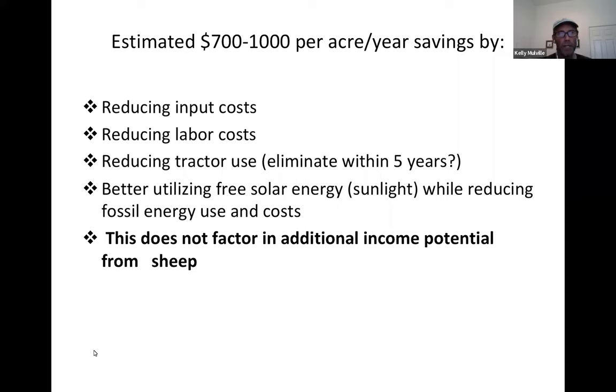Our estimated savings, once we get everything established using these processes, is about $700 to $1,000 per acre, and that's because of reduced labor inputs. Tractor use has gone way down. Since we've never managed a conventional vineyard here, the tractor use is basically just for the sprays, and we do about seven of those a year.